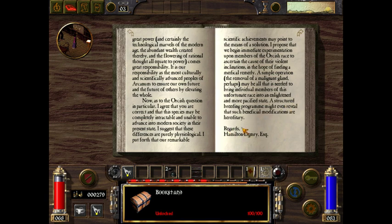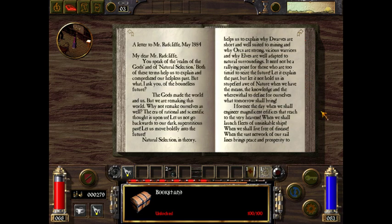Alright, so that's regards, Hamilton Demry Esquire. Then we have a letter to Mr. Radcliffe, May 1884. My dear Mr. Radcliffe, you speak of the realm of the gods and of natural selection. Both of these terms help us to explain and comprehend our helpless past.